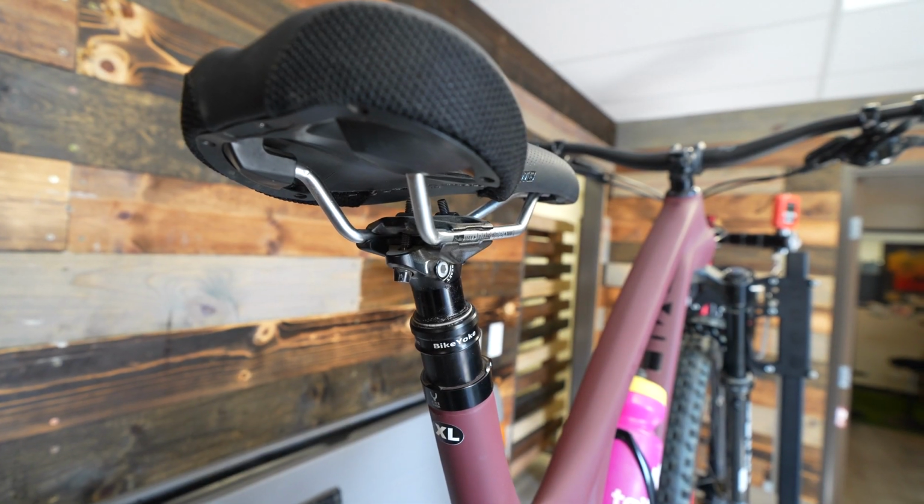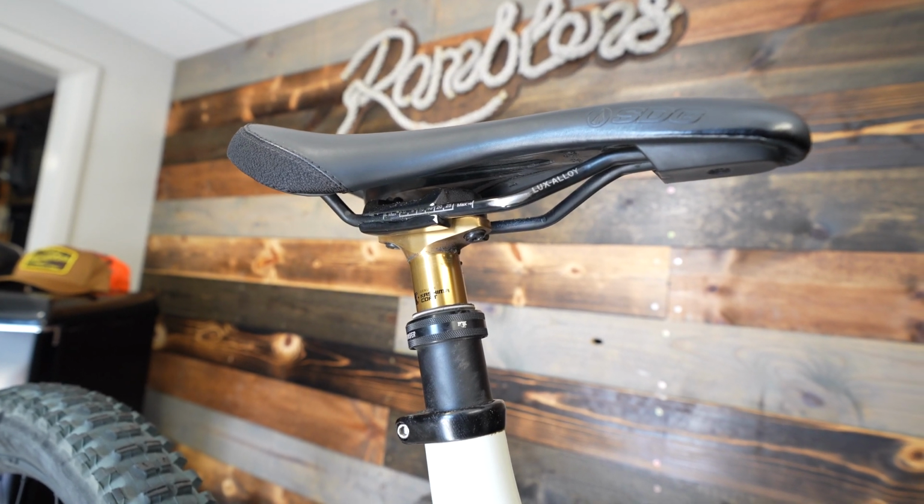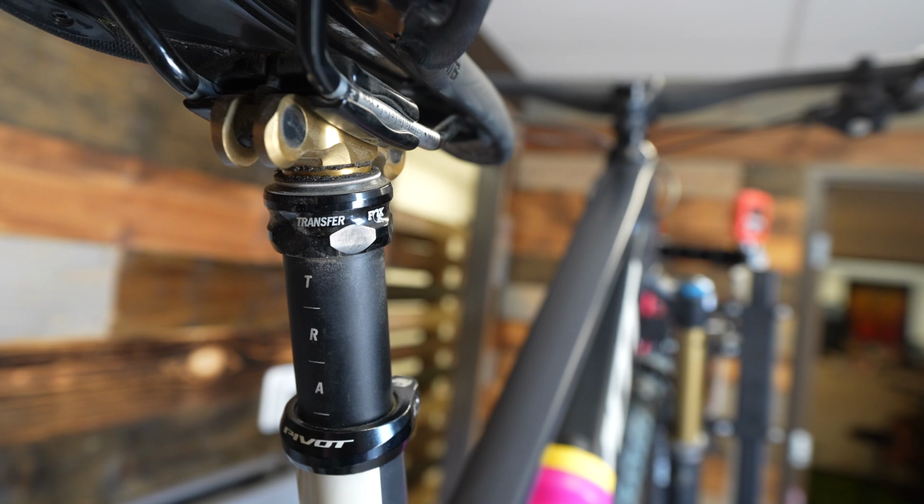Now let's talk about dropper posts. I do think the best dropper post in this test is going to be the Bike Yoke. It's just one of the fastest as well as most reliable dropper posts in this test, but I do also like the brand new Fox Transfer post with 240 millimeters of travel. I didn't like the old Fox Transfer, so we'll see how the reliability of the new one holds out, but I will say that Bike Yoke is going to win there.